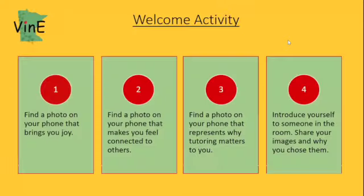Absolutely. So this was the welcome screen when you walked in and the welcome activity on your table. Is there anybody who's comfortable sharing any of these, either photos or just verbal descriptions, of something that indicates how you find joy, how you feel connected to others, and why tutoring matters to you? Or with the people you spoke with, maybe sharing one another's. So you can speak for somebody else if they're comfortable with that. But I'd love to get some feedback if anybody's brave enough to do that.